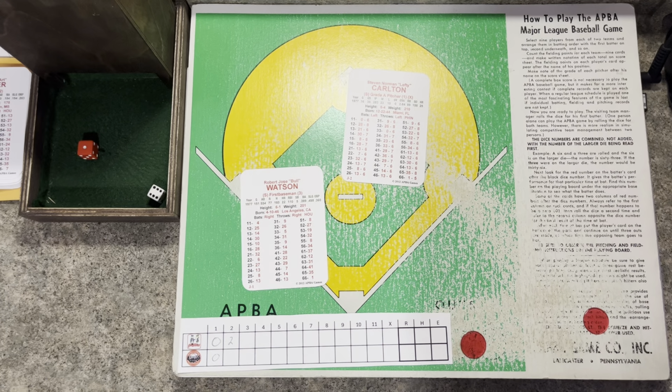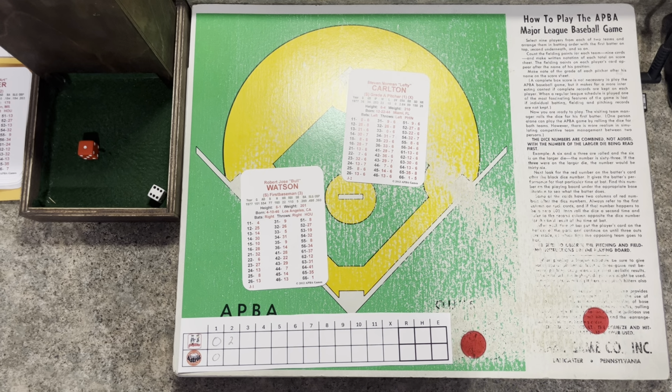Bob Watson will come up. Watson's appeared in 34 games, batting .313, 5th in the National League. He's also got an on-base percentage of .377. That'll put him at 9th. 5 doubles, 3 triples, 3 home runs with 19 RBIs. In his last 4 games, he is 8 for 14, so he has a hot bat.